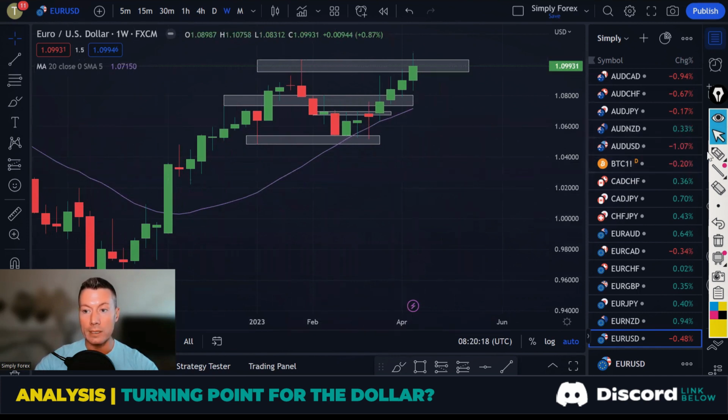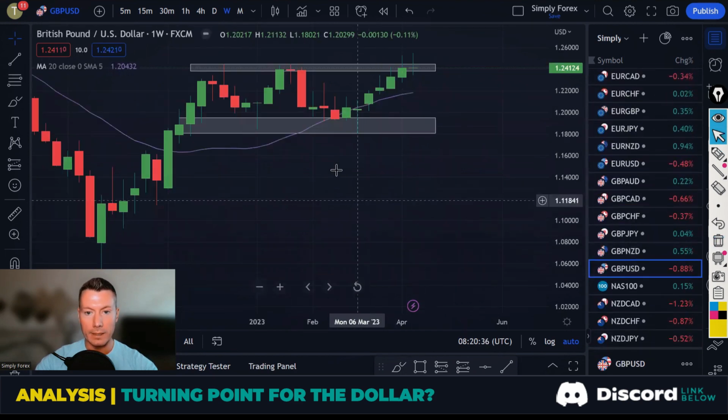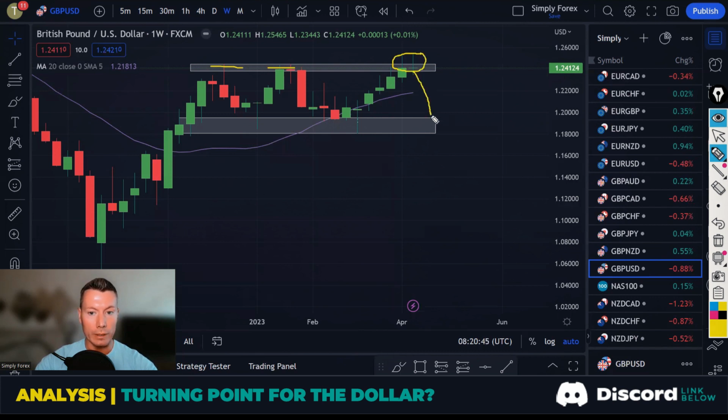So Euro US dollar, this is the weekly chart. But as you can see, this candle, this wick closed back in. So this could be a really key turning point for Euro US dollar. Yeah, it's the same with pound US dollar. Okay, this again is the weekly chart. We're at these highs here, and price held on to these highs. This could be a real turning point because currently it's ranging. We could potentially take price all the way back down to the low of the range. So yeah, I'm seeing this in a lot of the US dollar majors, guys, a real turning point for the dollar.